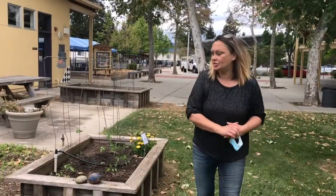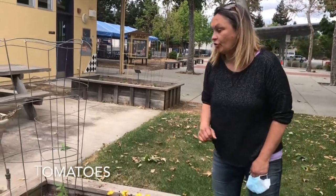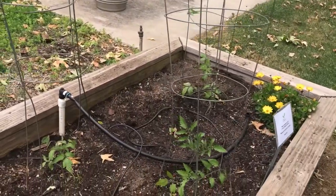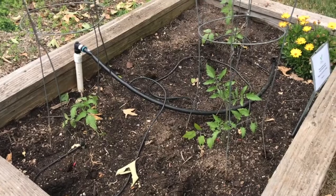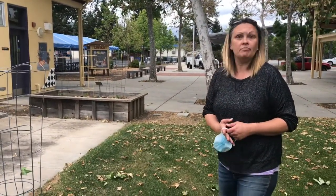So we decided to plant lots of tomatoes. We can either use these for our lessons once the school year starts, we can have our tomato lessons, or also for families that might be looking for some extra healthy food that they don't get from the store.